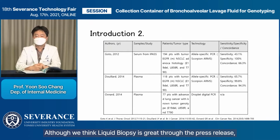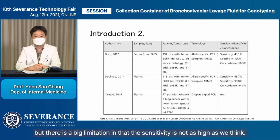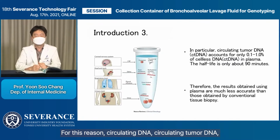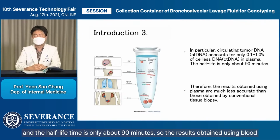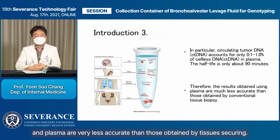Although we might think liquid biopsy is great through press releases, there is a big limitation in that the sensitivity is not as high as we think. For this reason, circulating DNA, circulating tumor DNA, or cell-free DNA account for only 0.1 to 1.0%, and the half-life is only about 90 minutes. So the results obtained using blood and plasma are much less accurate than those obtained from tissue.